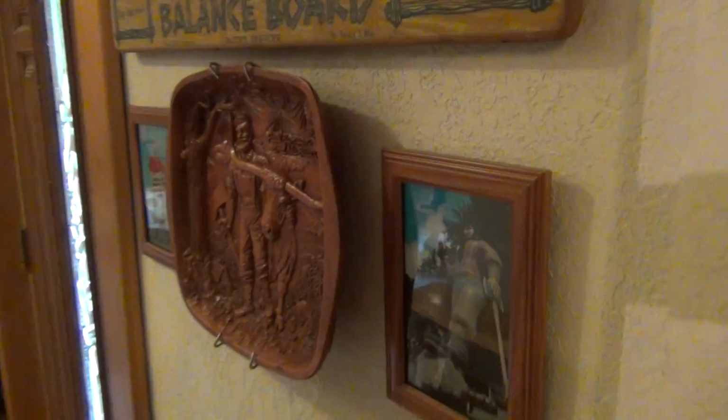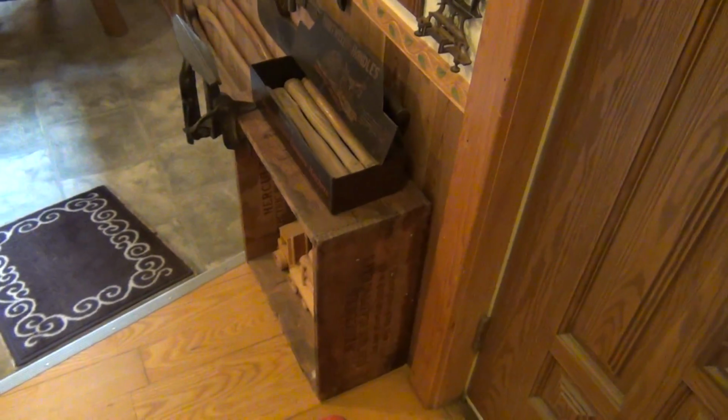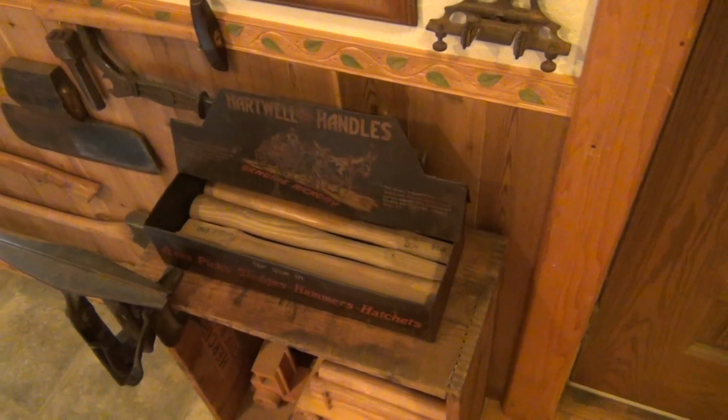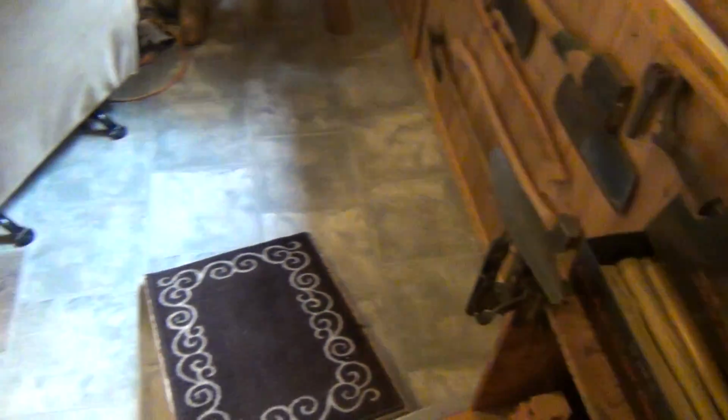Now, all right. Well, now we can reach the branch. There's, let's see, dynamite boxes. There's an old hammer handle, hatchet handle promotional box.